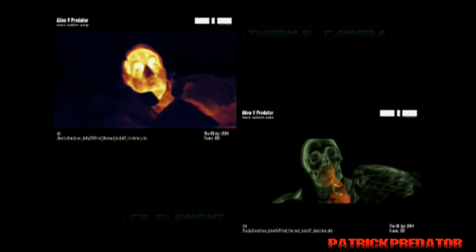We have a lot of shots with a Predator vision, which we've sort of based on the original and updated it, what we think is updated, that looks cool. He has many more levels of vision. He can basically look through your clothes, look through your skin, look through your flesh, through your body.